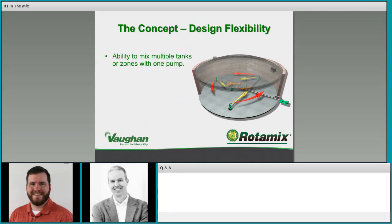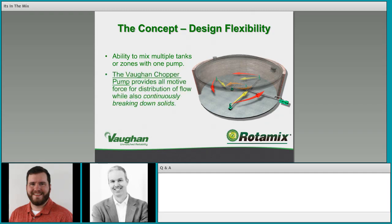We also have the ability to mix multiple tanks or zones with one pump. This can be especially helpful in systems where you might have multiple contact basins that are baffled and in a train together, for maybe phosphorus removal with anaerobic and anoxic sections, and various other applications like that where you might have multiple stages and need mixing in all of them, or only some.